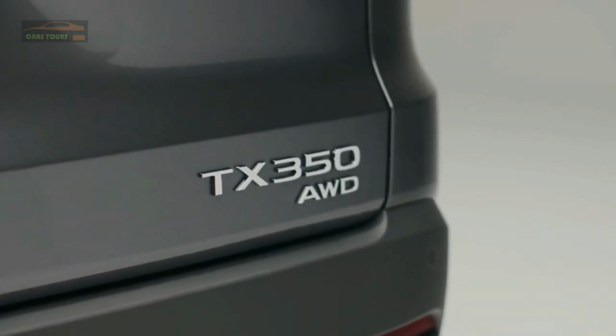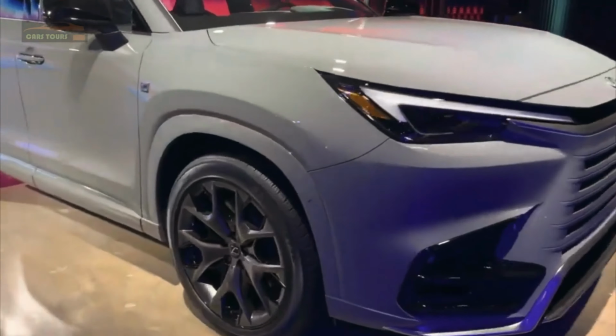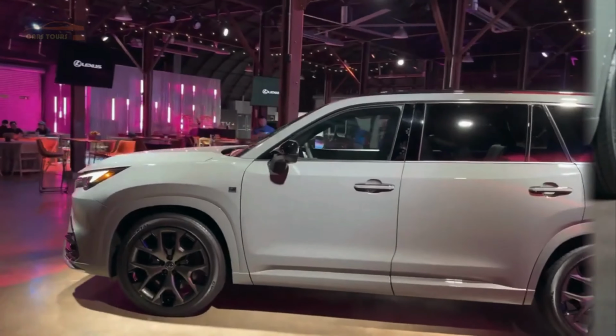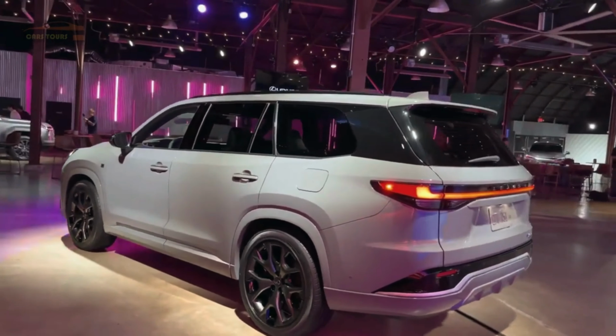We reckon the TX will cost a few thousand dollars more than the RX, which ranges from $48,950 up to $64,145. The TX350 and TX500h are scheduled to arrive this fall, and the TX550h Plus will go on sale later.